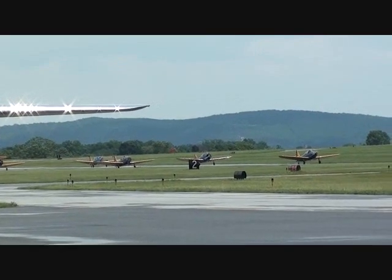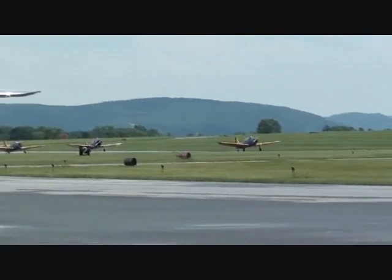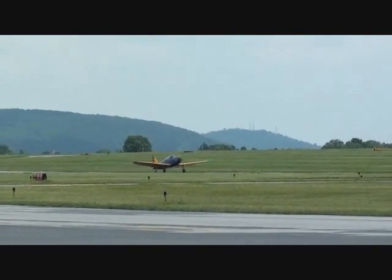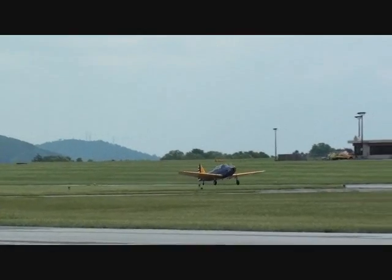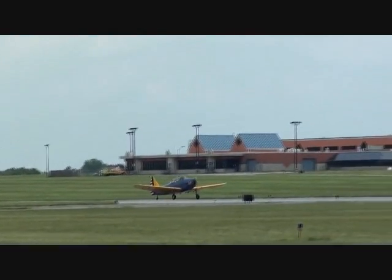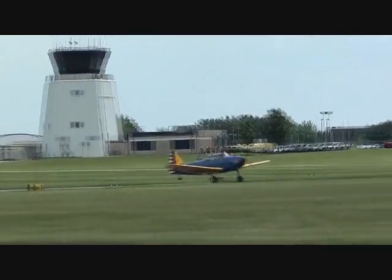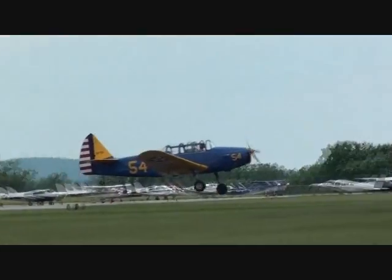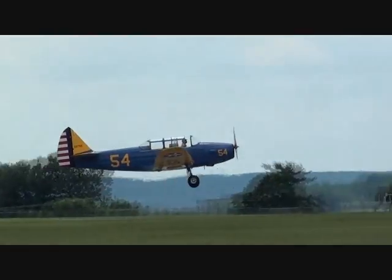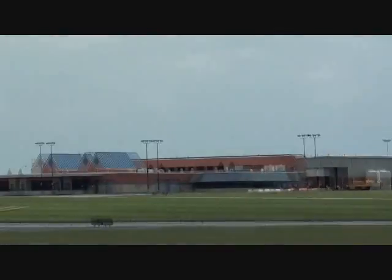That it has a full greenhouse canopy over the top of the pilots, the two pilots in the airplane. Actually, there's only one in the airplane, but there's two seats in the airplane. Here goes Mark on his takeoff roll. And the second aircraft on the roll.